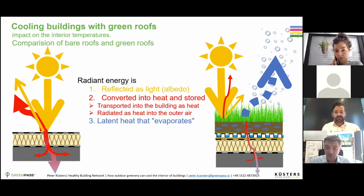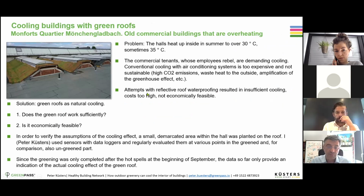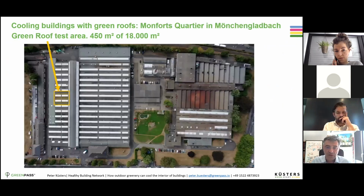Now I quickly come to the green roofs. It's more or less the same effect, but I want to show a project in Mönchengladbach, not far, where the owner approached me and said, it's getting too hot in our buildings. It's all industrial halls. They have very poor thermal insulation because it's a very old building. He had heard that we can do something good with green roofs. I said, okay, we can simulate this, but he said, no, I don't want to simulate this, I want to try it. These old industrial halls are 18,000 square meters, and we tried 450 square meters because there's a closed room underneath, so we can compare how it works and what the real performance is.